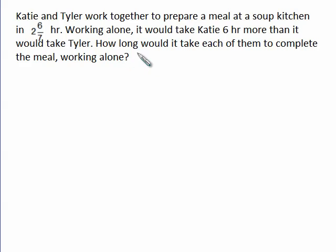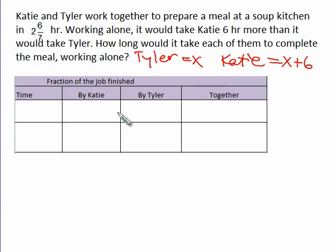So I'll start by letting the time it takes Tyler alone be x. And then because it takes Katie 6 more hours alone, Katie will be x plus 6. When I'm finished solving for x, I'll be able to find the time it takes Tyler and the time it takes Katie. It's helpful in these work problems to start with a chart.